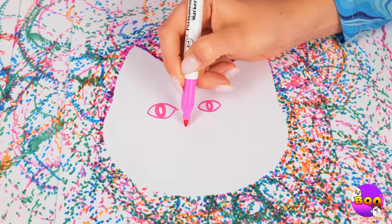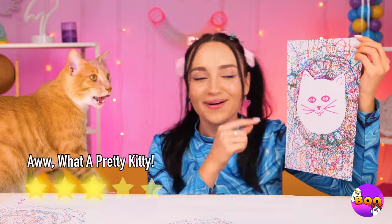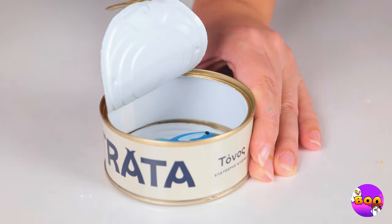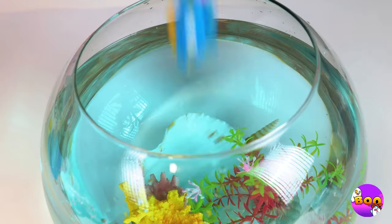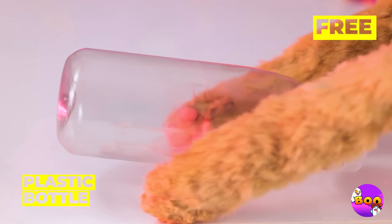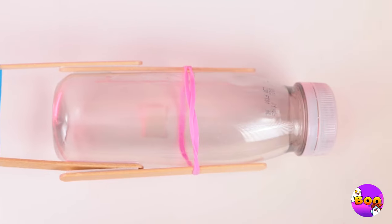Now let's add some of our own touches. I'd say it's a pretty good likeness. Ready for lunch? It'll be a while, because we're busy with our new fish. But if you want to go big, grab a plastic bottle and add some sticks and rubber bands.